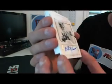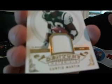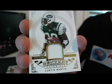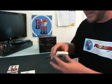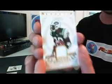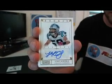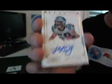All right, we got a patch thickness card right here. It's the Jets. Curtis Martin, Century Gold, one color patch, Legends. You got any more boxes? For the Jets. That's 9 out of 49. Humdinger, humdinger. Here's your first rookie. Luke Kuechly for the Panthers. One of Walter's other crappy teams. Rookie of the year. The rookie of the year. Gold parallel. Gold number to 49.